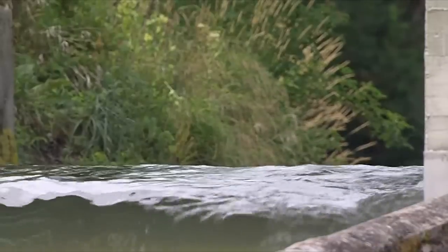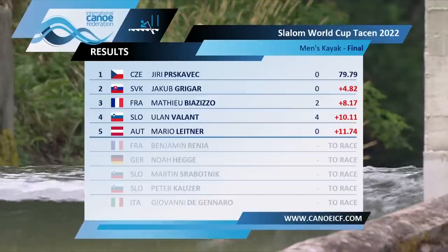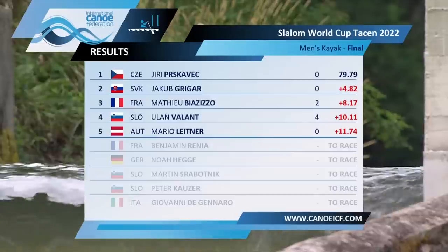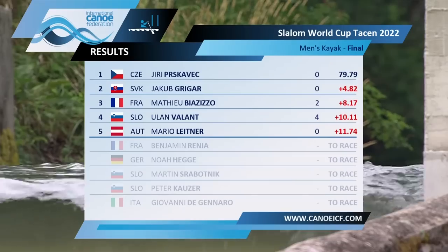Well, it's great to see Yuri Prskavec there, the Olympic champion, who is our race leader at the halfway point in this men's kayak final. And that is going to be a hard time to beat, even for the Slovenians. That's right, and it's nice to hear him there in the interview. He's obviously really happy with the run.